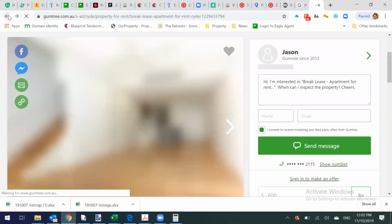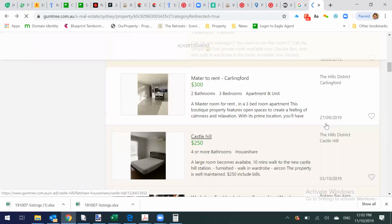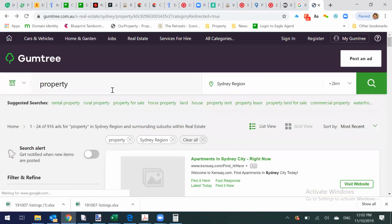That's where the power of the script comes in, because imagine doing this to every single lead. It'll take you forever, man. But I guarantee Gumtree is a great source of leads. If you find Sydney or something, property for sale. So you want to get listings, right? This is what you do.